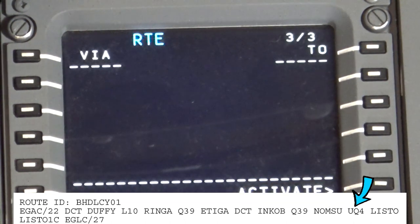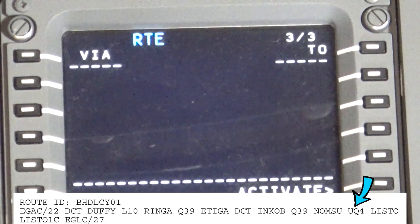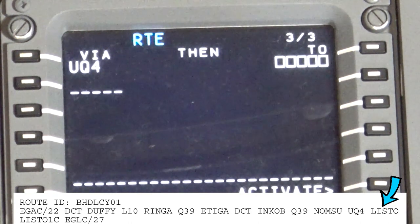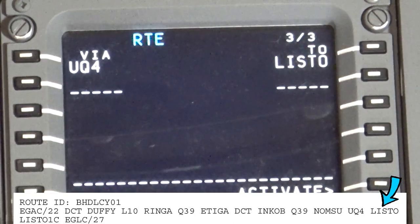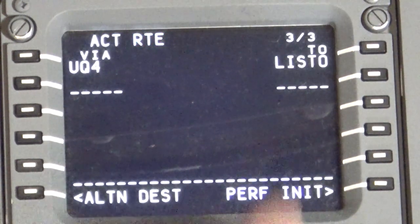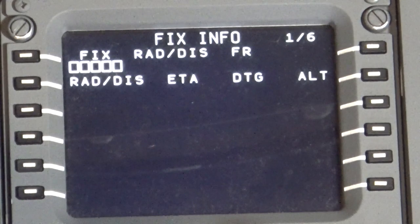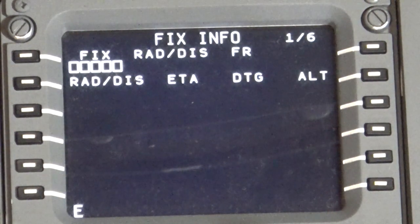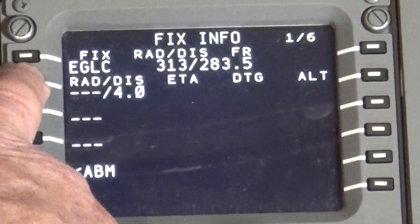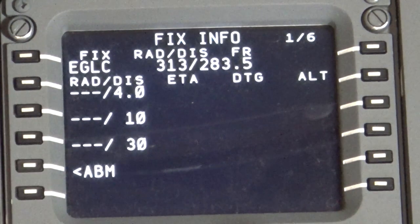Then we go to next page. Then we take the Uniform Quebec 4, so Uniform Quebec 4, and that will take us to LISTO, L-I-S-T-O, and that is our route. So now I activate that, execute, and we've got that in. Now I'm going to go to Fix and put in the code for London City, which is EGLC. And we will need a 4-mile circle, a 10-mile circle around our destination, and a 30-mile circle, just like that.